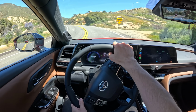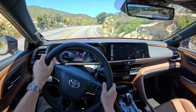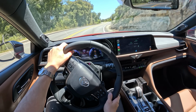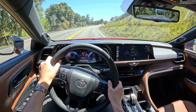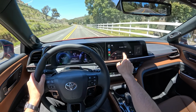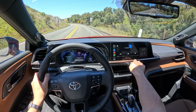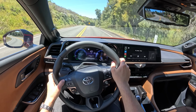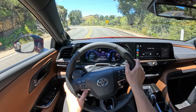Push it around a couple turns here. This is nice and solid, very confidence inspiring. While we're cruising here, let's just do a quick sound system test with this JBL. Get your volume control here on the steering wheel down to the left.